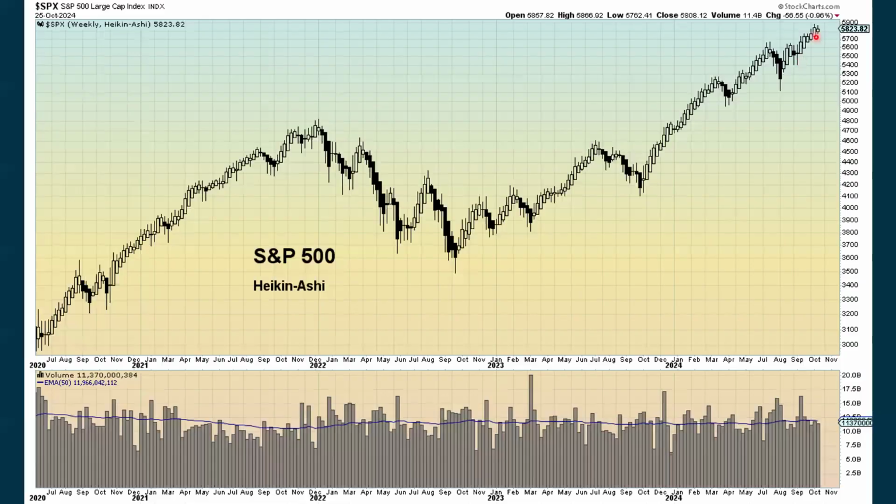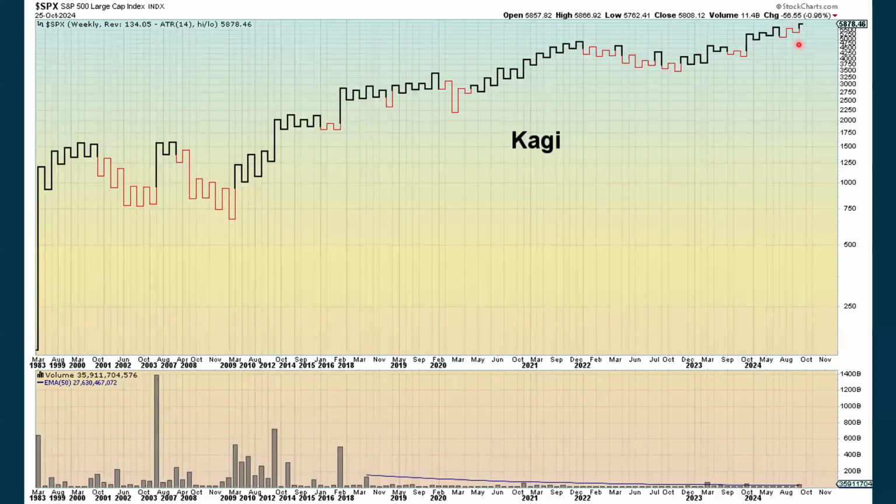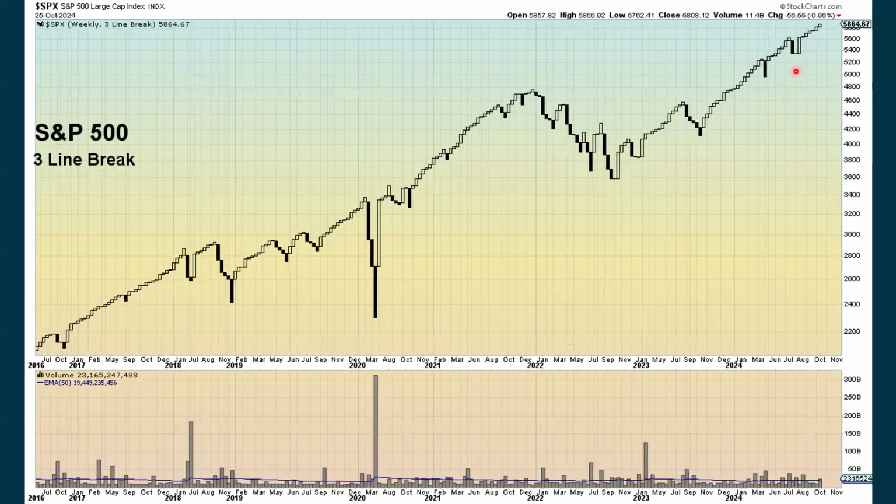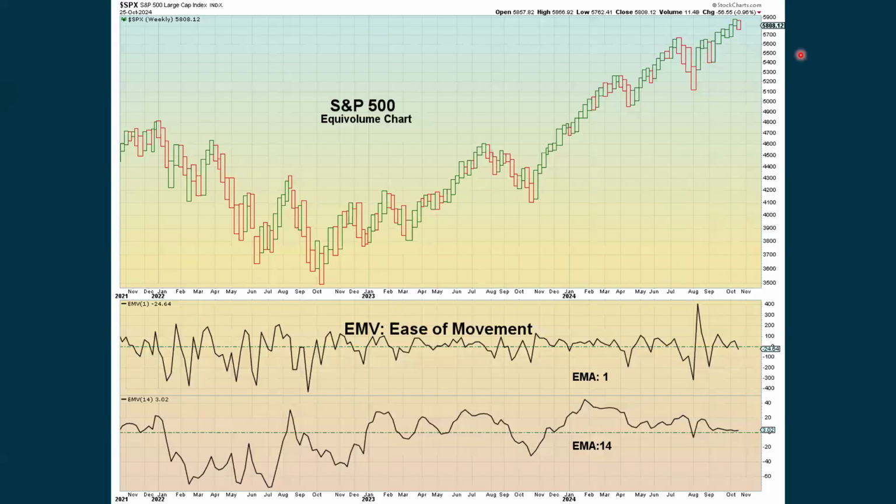So we're still looking positive on the long term when we look at the Heikin Ashi based on a trend basis. And we're still looking positive with the Kagi chart. The Renko chart has open blocks, that's positive. And the 3-line break continues to be positive as well. So even though we're seeing a little mixed signals on the daily charts, we're still looking solid here on the weekly charts for the time being.